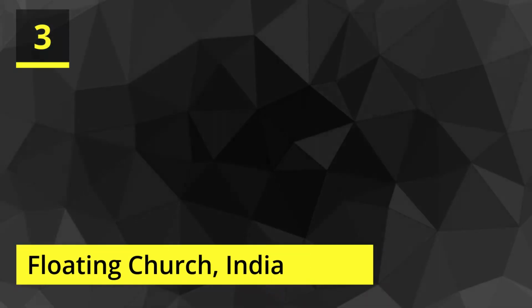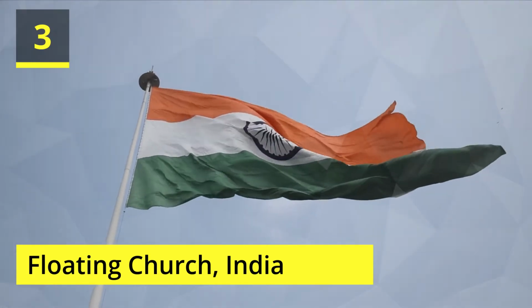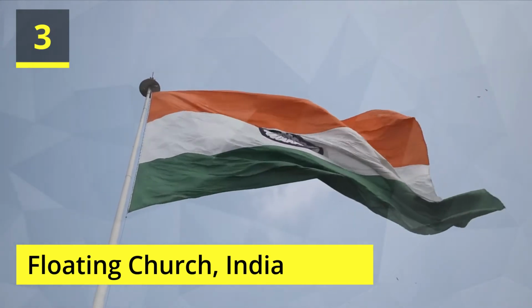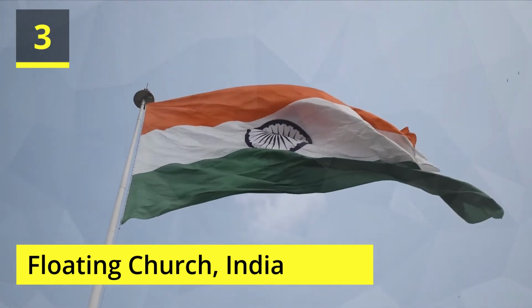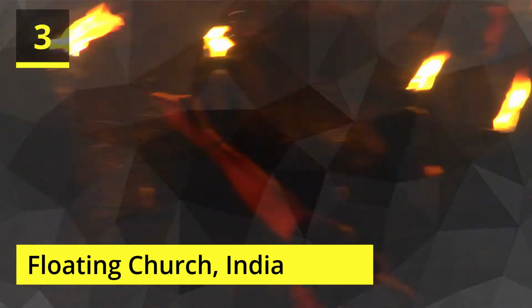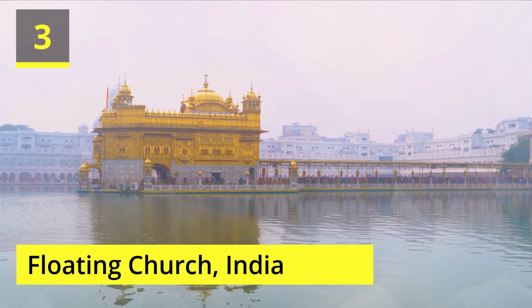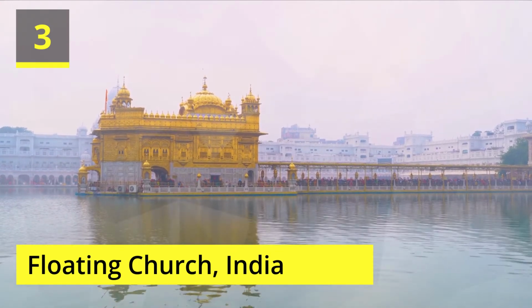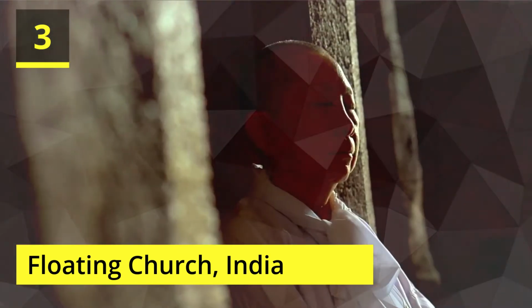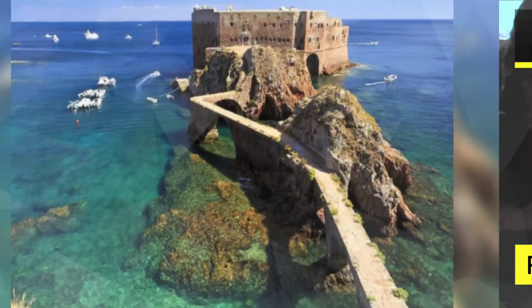3. Floating Church, India. Ruins are always intriguing no matter where you find yourself in the world. In the village of Shettihalli in the Hassan district of Karnataka in India, lie the ruins of the Gothic-style rosary church that was built during the 1860s. Each year during the monsoons, between July and October, the church is half submerged, making it look like the structure is floating. The area in which the church stands is very remote, so you will have to bring your own food if you want to have a picnic nearby.